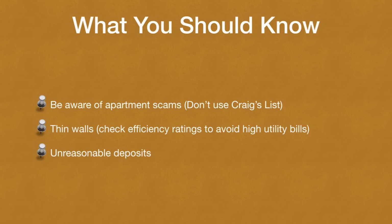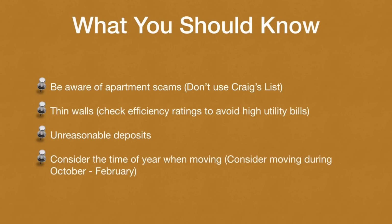And one of the other things is considering the time of year that you're going to be moving, because wherever you are, people tend to like to move during the spring or the summer. No one wants to be dealing with moving furniture in the winter and cold months. But in those winter and cold months, rents tend to be substantially cheaper and you're not really battling other people for a particular apartment. So just consider it. It's not necessary, but I wish I would have done that before, if I would have thought about it.